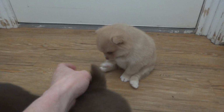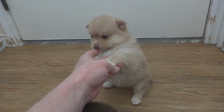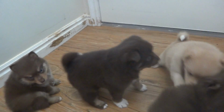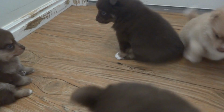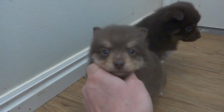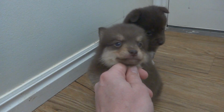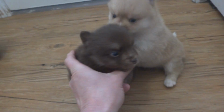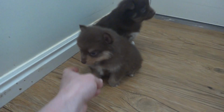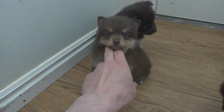This one's a female called Dawn. It's a female called Alpha. This is a boy named Genesis, and he has one blue eye. Possibly two blue eyes, but I think that the left one's gonna be amber. And this is a boy named Pioneer. They all have amber eyes, except for his one and possibly two blue eyes.